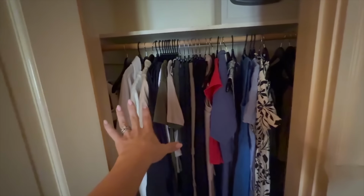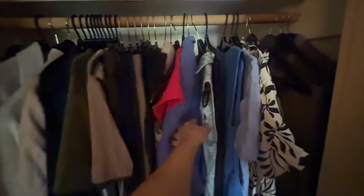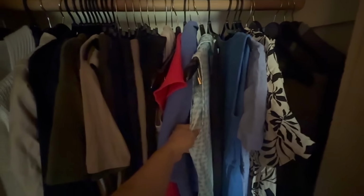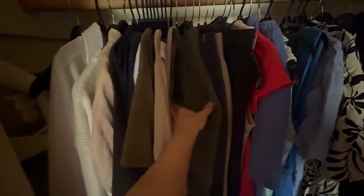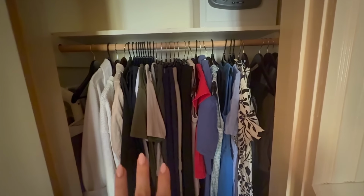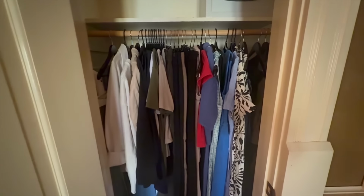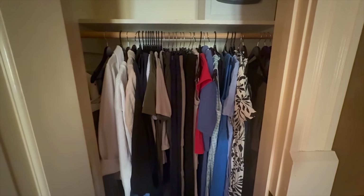There are 31 pieces of clothing hanging up in here. Actually more than that, because there's a couple, like this golf dress has shorts that go with it, or one of my other travel outfits, I hung this shirt and pants together. So I have 31 hangers. Some of them have a couple pieces of clothing on them that all fit easily. I didn't even have to struggle to shut the suitcase. I could have added so much more.